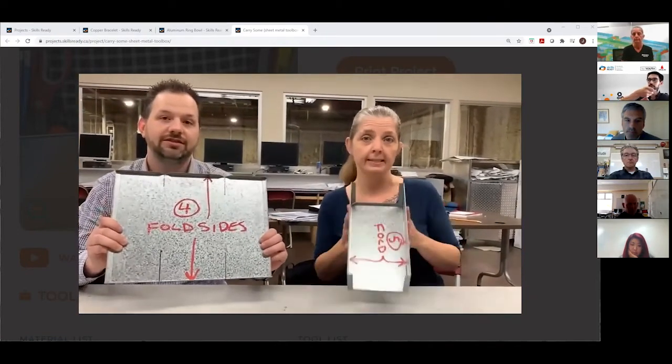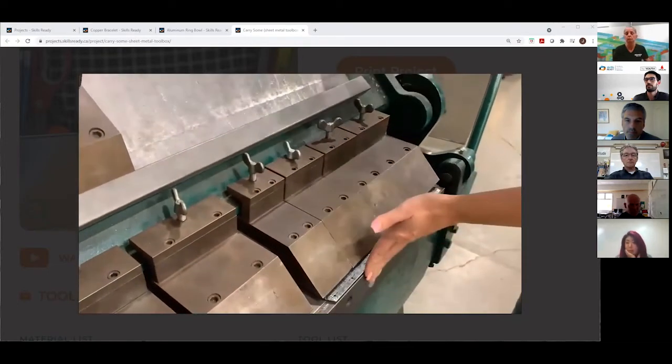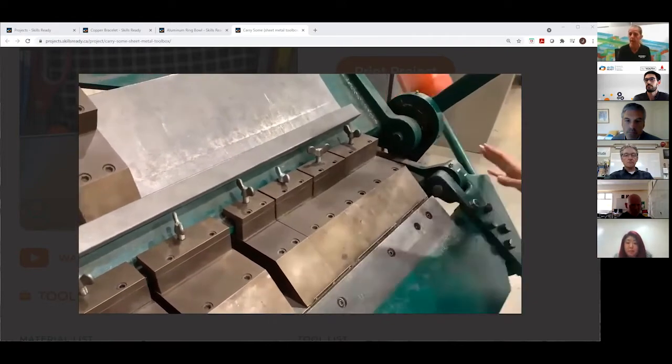Is this something you could use, like just a crimper for or anything like that? Yeah, actually you totally could use a crimper with this, to be honest. And that's quite a bit cheaper. I never even thought of that. Thank you, Jordan.